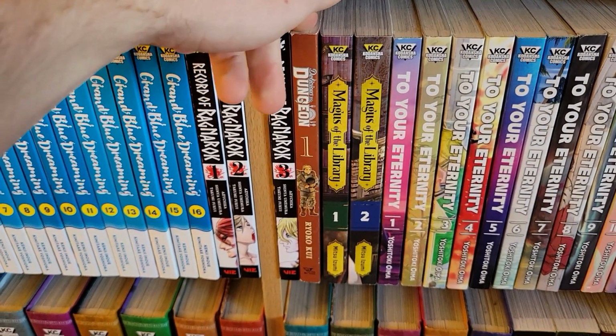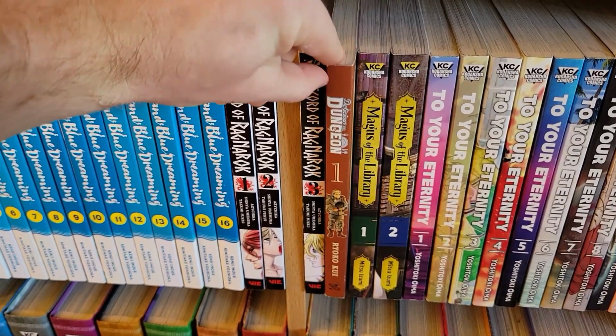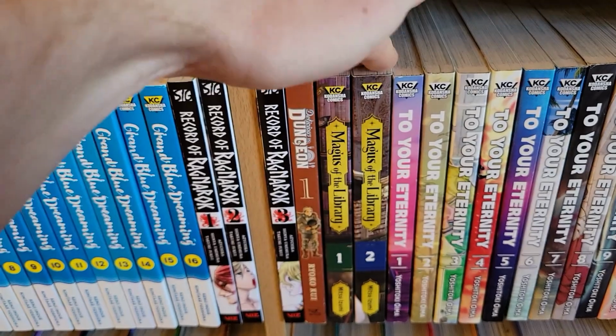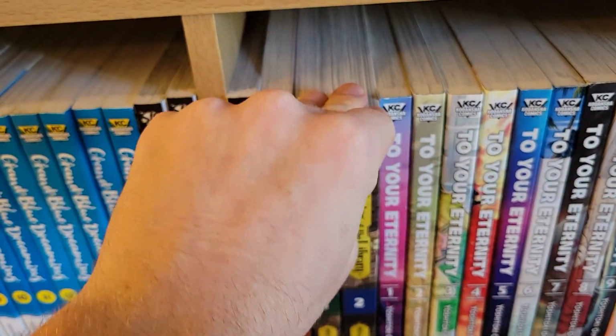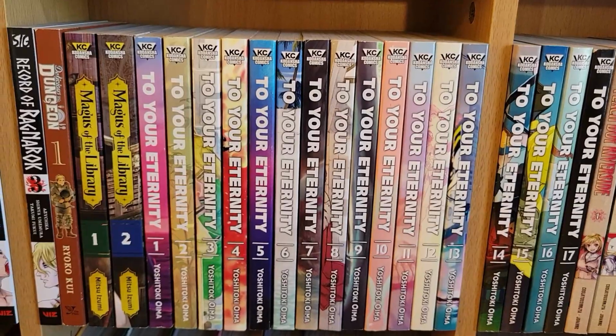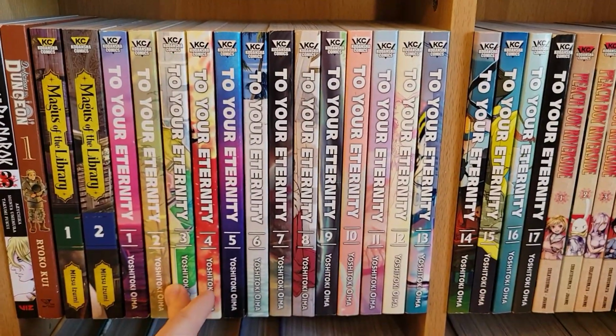Then I have Delicious in Dungeon Volume 1. I still need to read this to see if I want to get the rest of the series. Then same with actually Mages of the Library. Some of these larger volumes, as they're more expensive, I'll just pick up a few of them and decide if I want the rest. And here I have To Your Eternity 1 to 17.